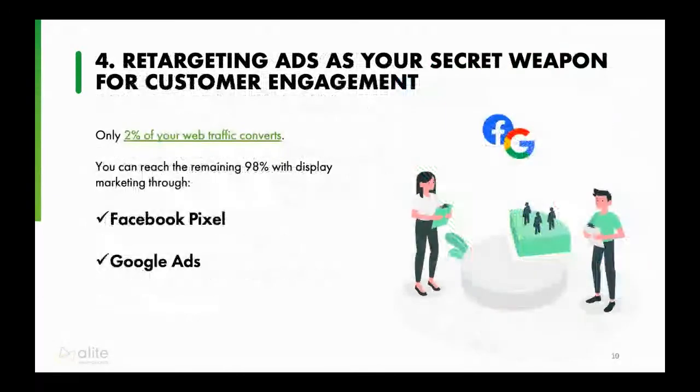Now we came to the fourth tactic, and that is retargeting ads as your secret weapon for customer engagement. So what should you do when you see the interest shown by your customers, but somehow they end up abandoning your site before they do any action? And the answer here is just that, retargeting. It is really the most effective way that you can market to all the potential customers who have already shown interest in your product or service.